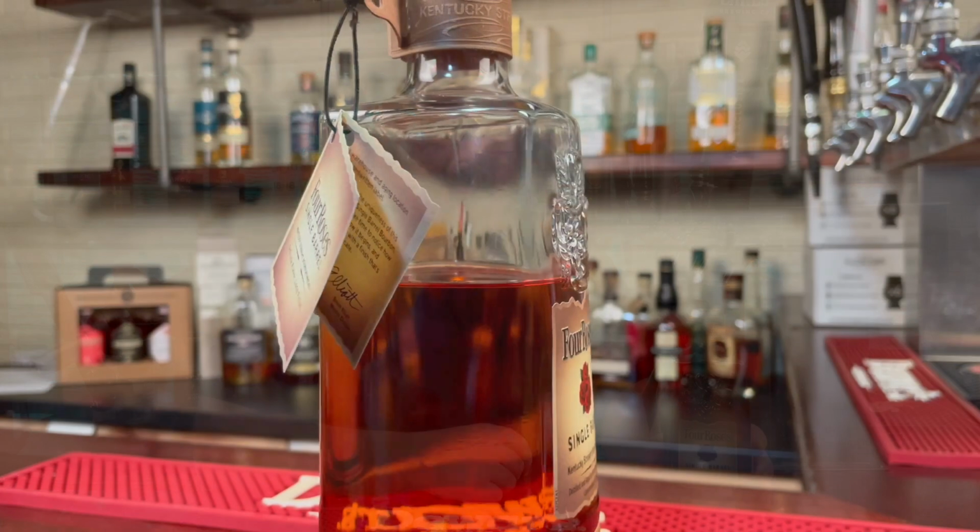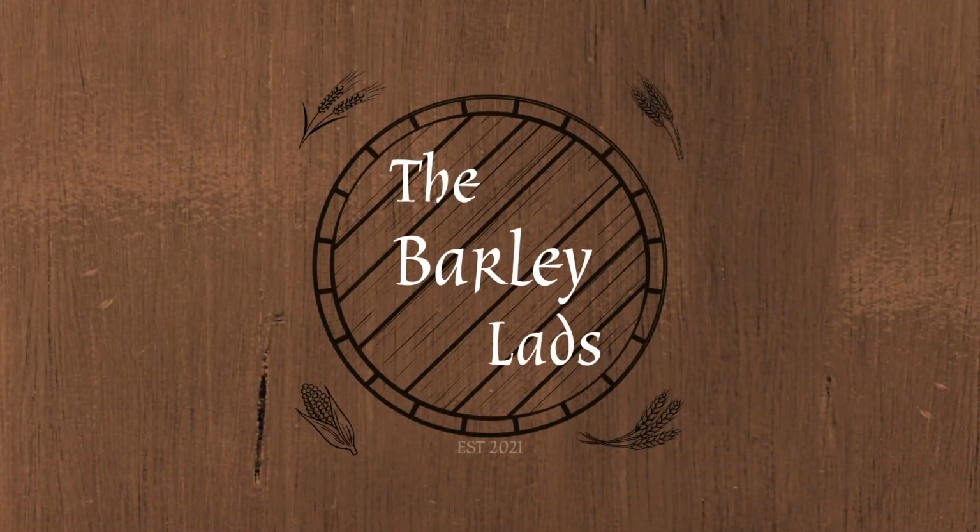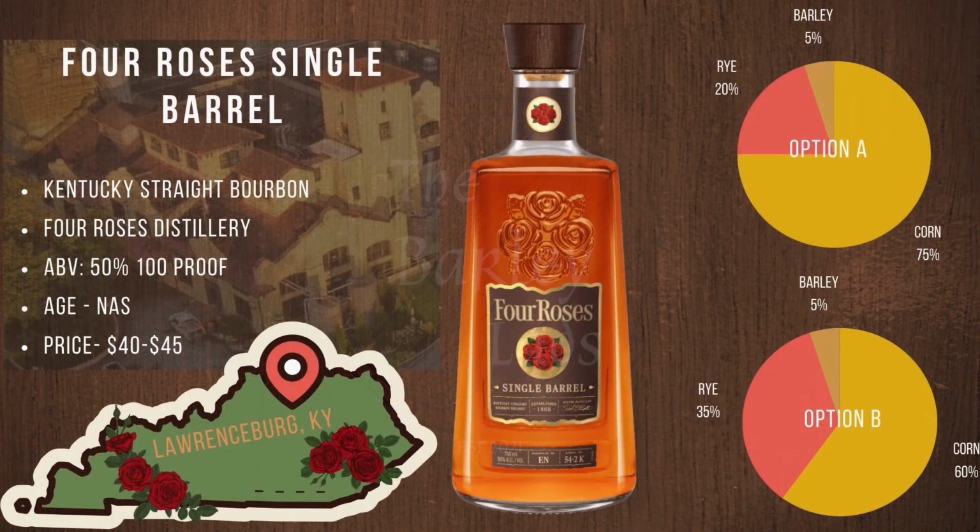Today we're drinking Four Roses Single Barrel. Four Roses Single Barrel is a Kentucky Straight Bourbon from the Four Roses Distillery in Lawrenceburg, Kentucky. 50% ABV or 100 proof. This is a non-age statement whiskey. Usually you can get this between $40 and $45.